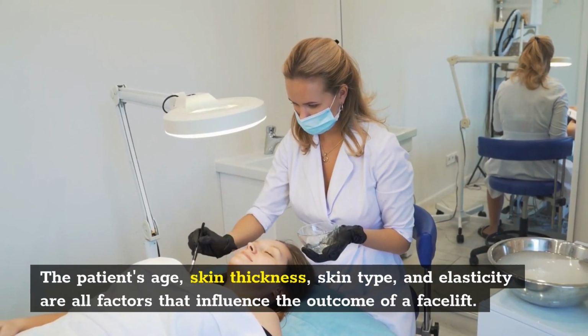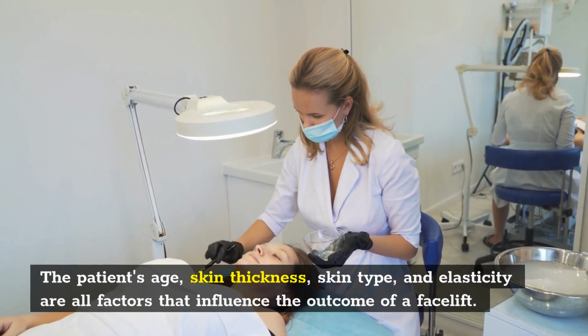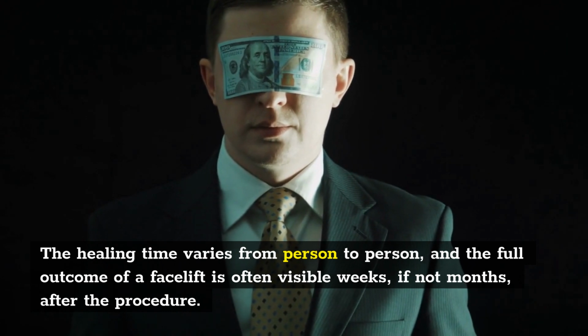The patient's age, skin thickness, skin type, and elasticity are all factors that influence the outcome of a facelift. The healing time varies from person to person, and the full outcome of a facelift is often visible weeks, if not months, after the procedure.